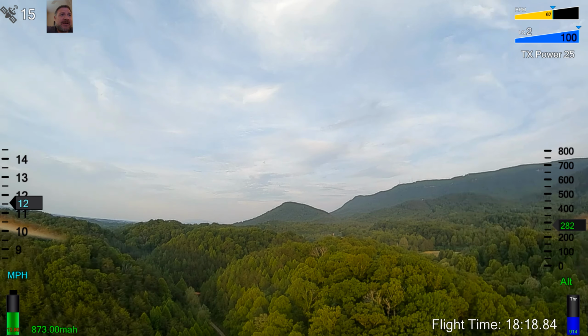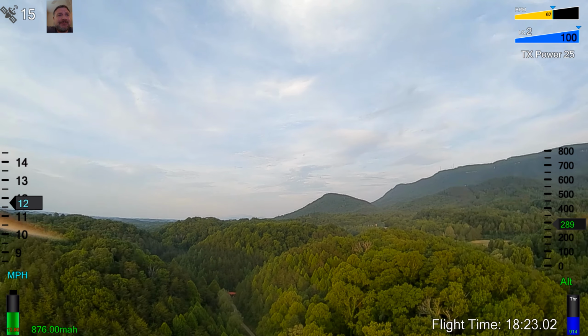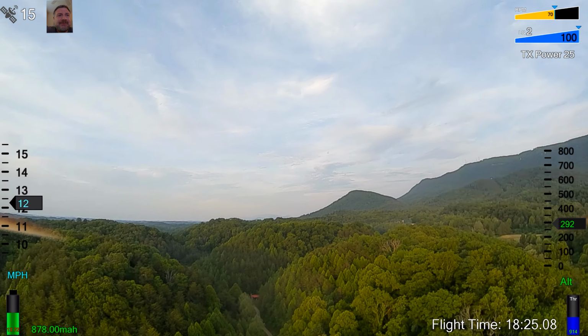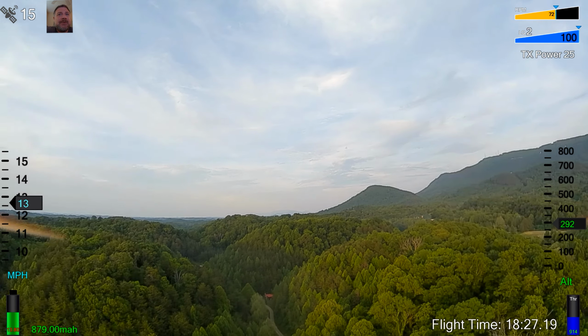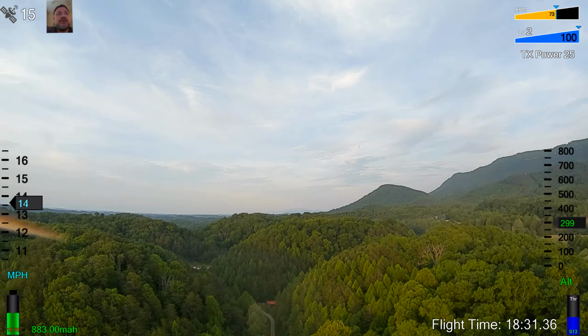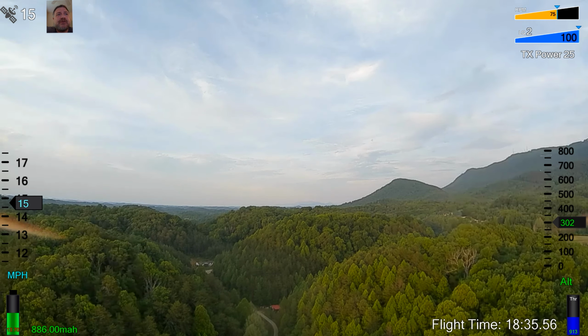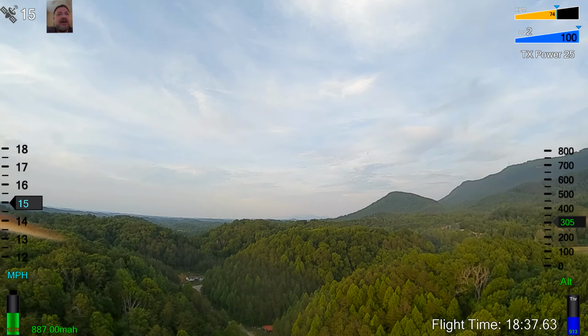I saw a little road on that little mountain hill. And you can see there's a little house there. I just wanted to explore. But I also didn't want to fly too fast and aggressive because I was also checking. This is the first time I used the 4S Lion after making changes and tune and stuff. I wanted to see how long it would fly for.